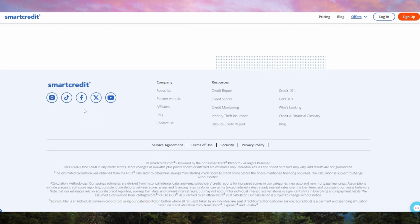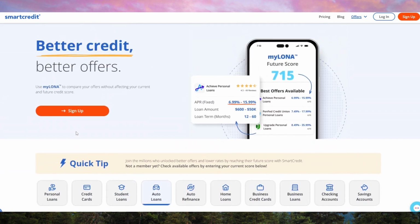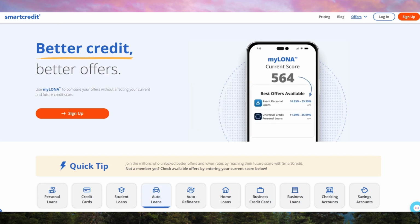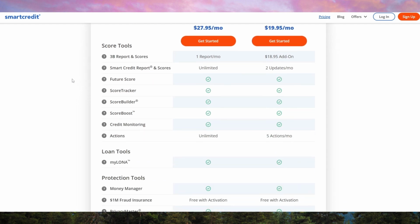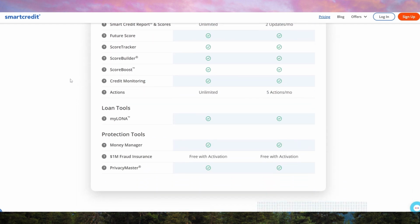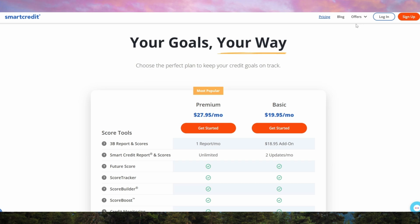While SmartCredit is feature-rich, it isn't free. Plans start at around $20 per month, which can be a drawback for those on tight budgets. Additionally, some users might find the interface a bit overwhelming initially, as it packs a lot into one platform.